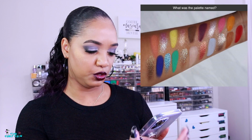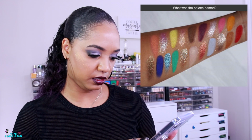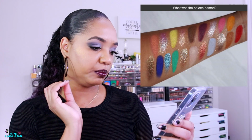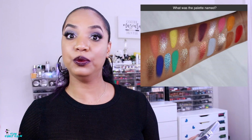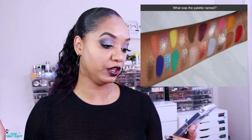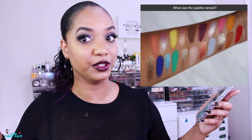Okay, next up we have this beautiful palette. Who did this? This is stunning. There's a bright blue and then glitter. Alright, that one was the Beauty Babe palette with Nikki Tutorials. I couldn't guess the brand, but then it gave me the brand, so I just chose the Nikki Tutorials palette because that's the first one that comes to mind.